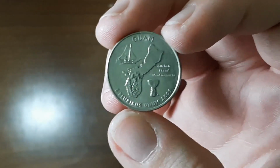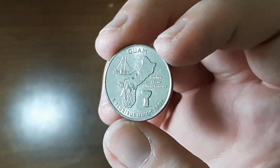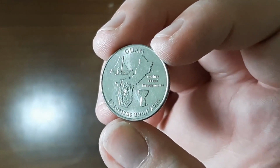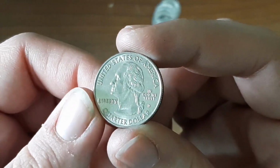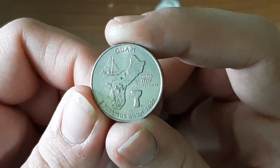Alright, I consider this a pretty good find. It's a Guam U.S. Territories quarter from 2009, and this one was minted in Denver. Let's keep going.